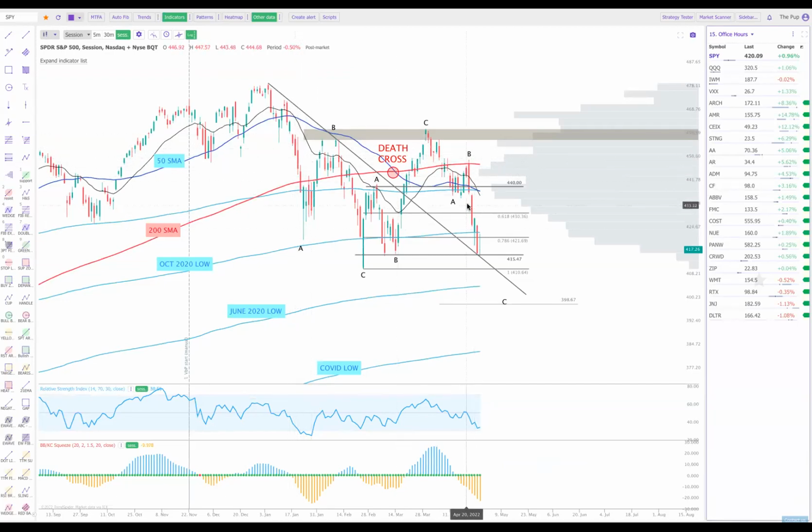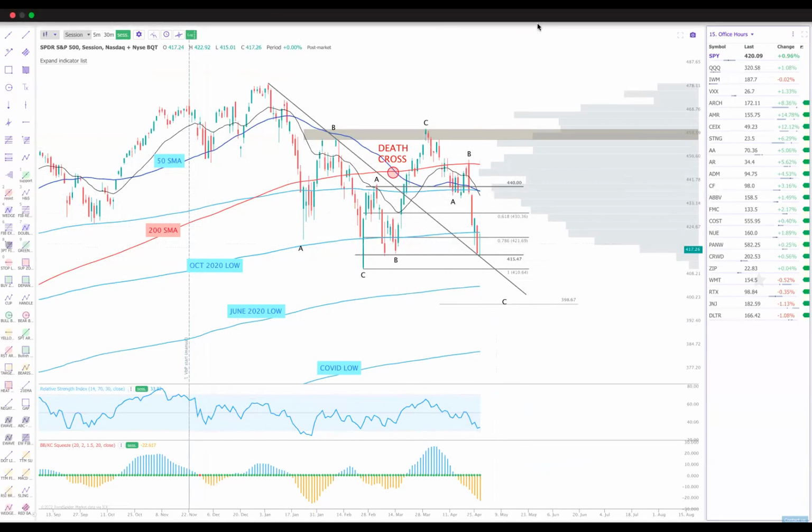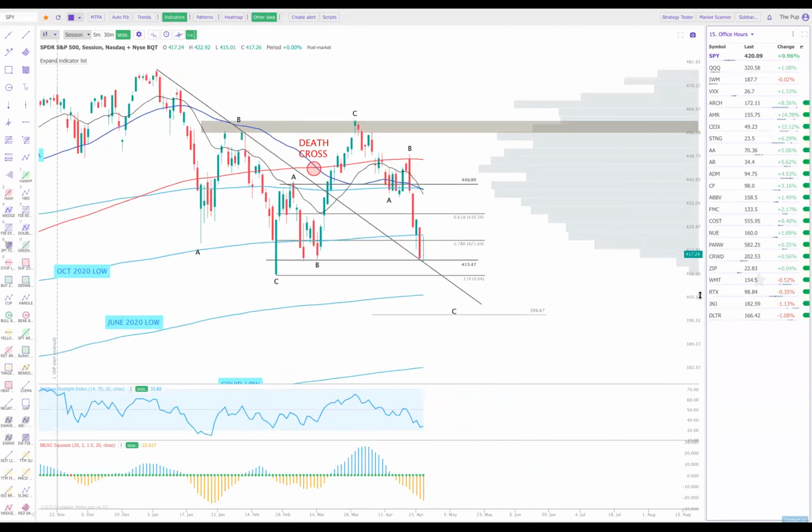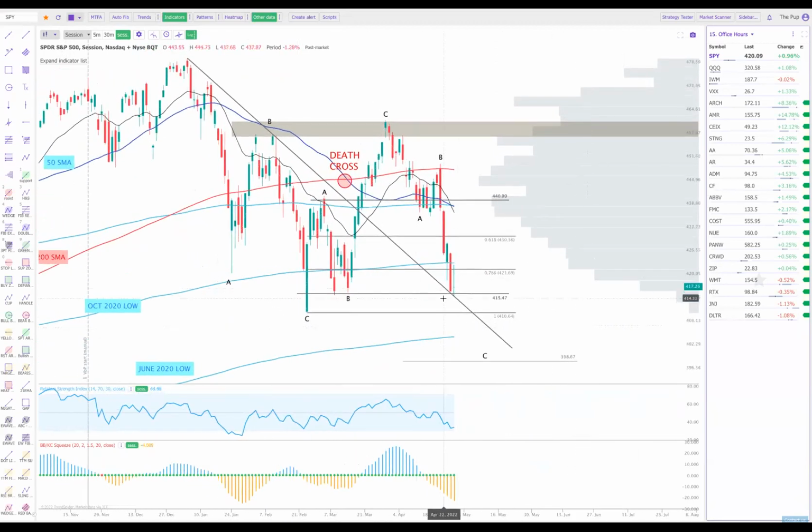I mean, you had two pretty big sell-off days here, but then you had a counter rally here off of the October 22 anchored VWAP, the October 2020 anchored VWAP. But then we continued down Tuesday, yesterday. And then today we tried to rally, but we just put in a nasty spinning top. So, I had this 415.